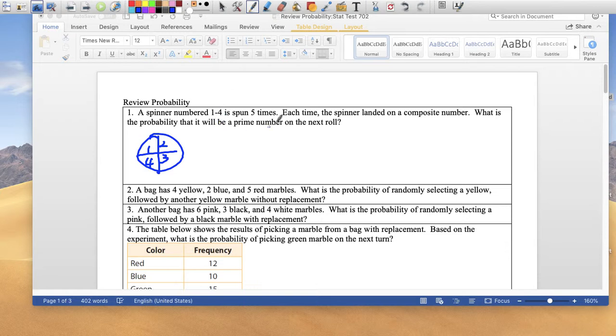They spun 5 times. Each time the spinner landed on a composite number. Well, the only composite number is 4, so 4, 4, 4. So it landed on 4, 5 times. What's the probability that it will be a prime number on the next roll? Well, on the next roll, the prime numbers are what? 2 and 3.